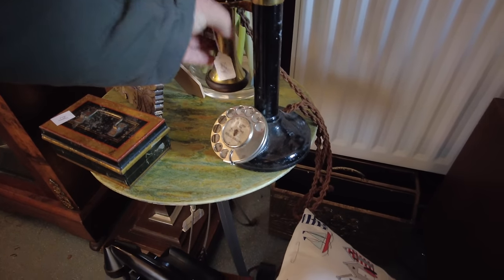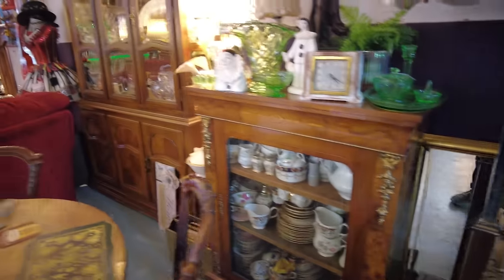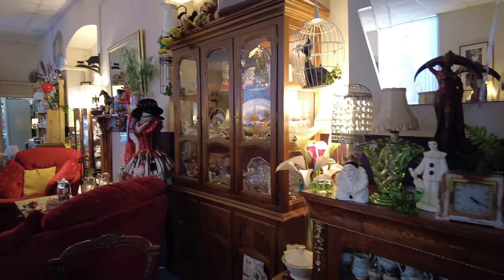I had one of these. Yeah, an old candlestick one. Back in the day, yeah. Now I'm trying to find a clock, so maybe I'll be able to find it here. So after a cup of tea, I'll have a little nose around.